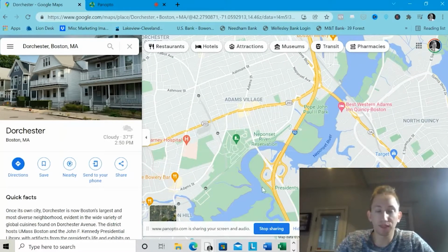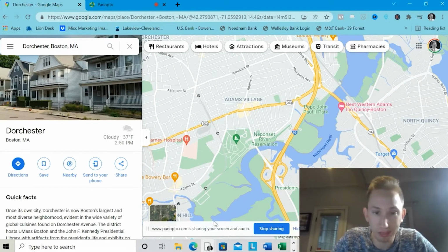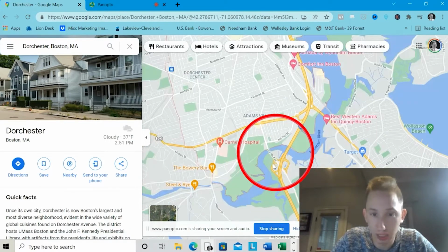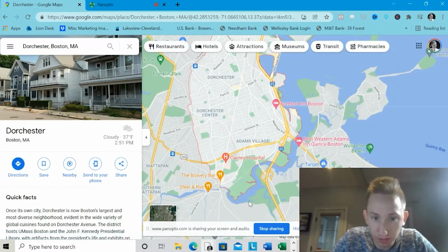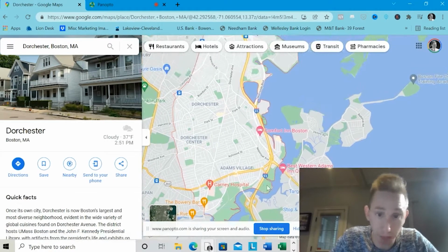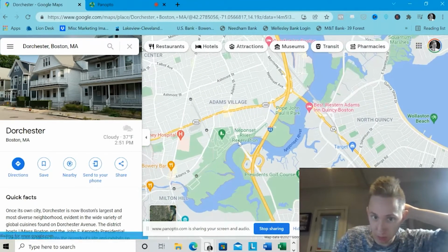We're going to start first with Lower Mills in Dorchester. We're going to start south and work our way up north. And Lower Mills is basically this whole area right here. It's the southernmost tip of Dorchester, right before you hop over this little body of water and you get to Milton, which is a different city, which is not even Boston anymore. So literally one of the most southern tips of Boston, Lower Mills.